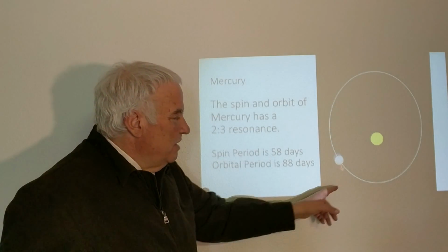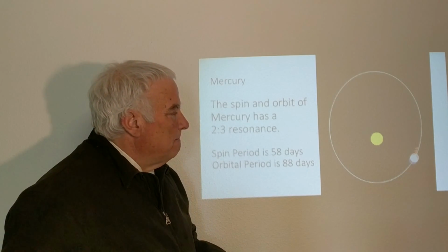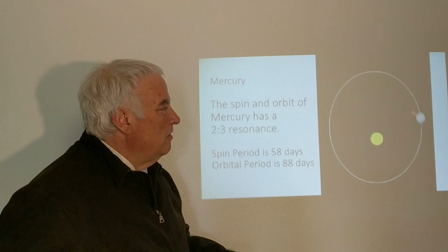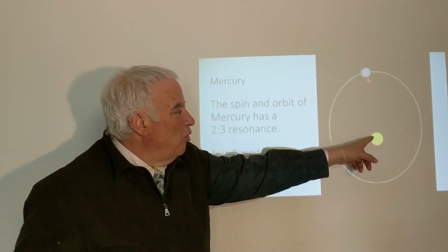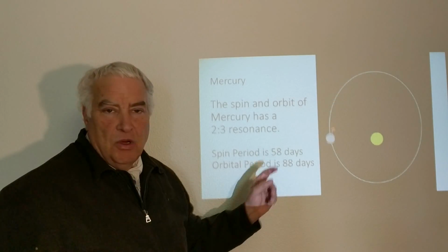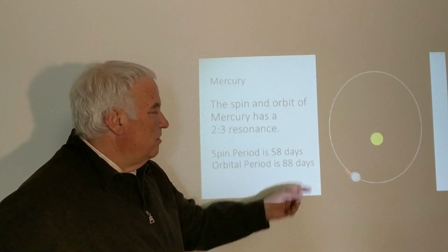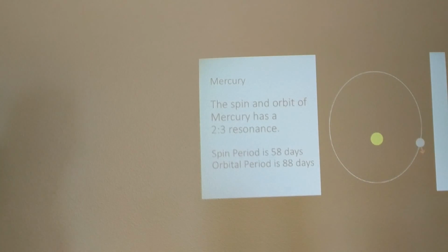So as the planet spins again, making a final third rotation, it then comes back and points to the sun again. So it makes 2 orbits for every 3 spins. And this is called a 2 to 3 resonance.